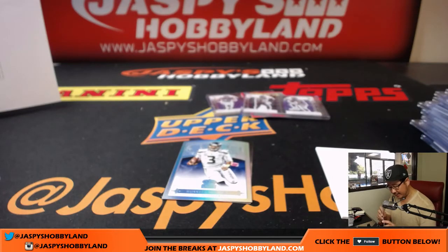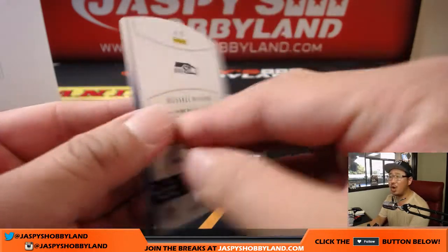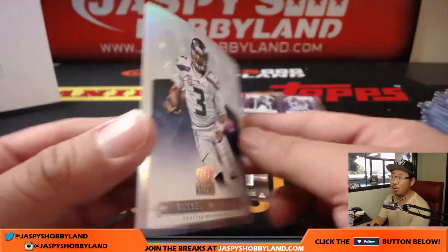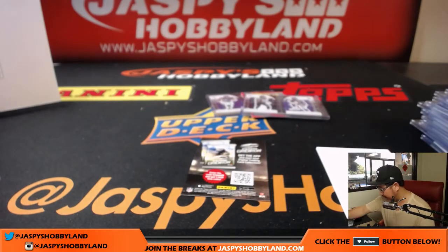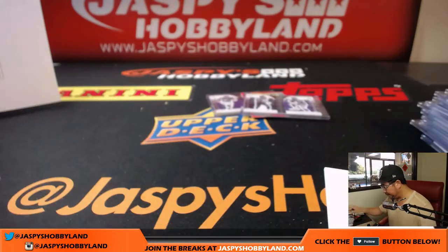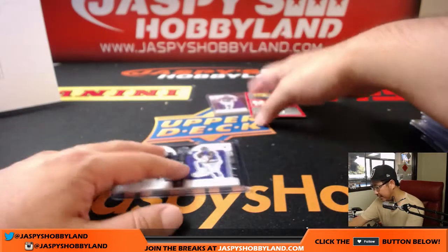And the last little thing is a Russell Wilson. I think these are hollow is what they call them. 27 out of 199. Nice die cut for Cruz and the Seahawks. There you go, ladies and gentlemen. That's it. That was Crown Royale. Pick your team number 25 from JaspysHobbyland.com.